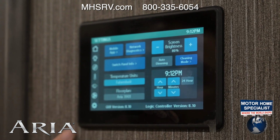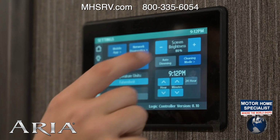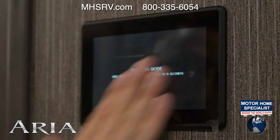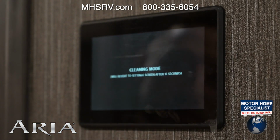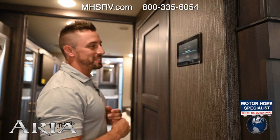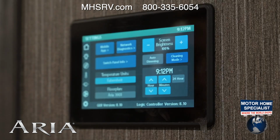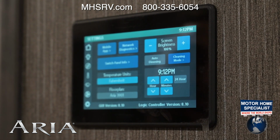Final screen is your settings. So mobile app, network diagnostics, screen brightness. If you want to clean the screen, you do that there. Basically, you've hit the screen cleaning. Gives you 15 seconds to wipe off all your kids' fingerprints, and that way you can make sure it's nice and clean and sanitized. You know, kind of like we want to make sure our remotes are clean for the TV. So just kind of the features going through there.